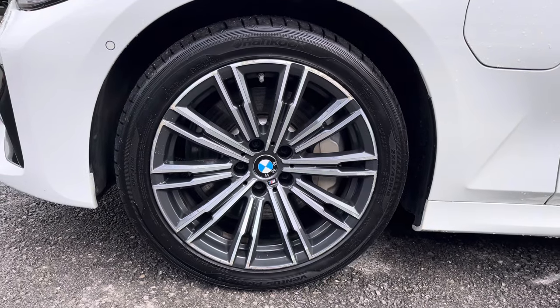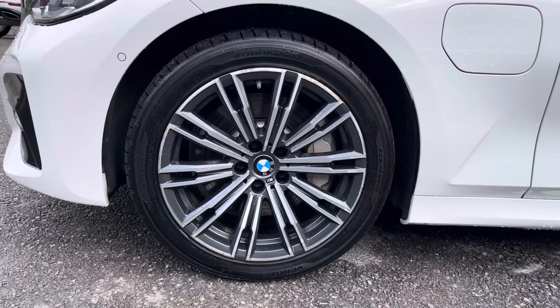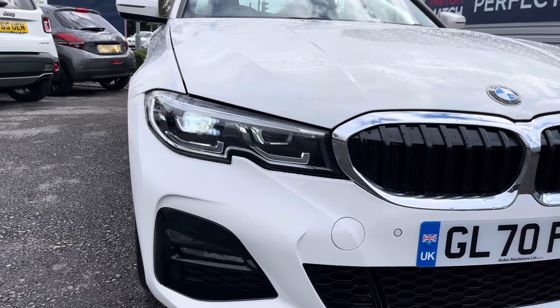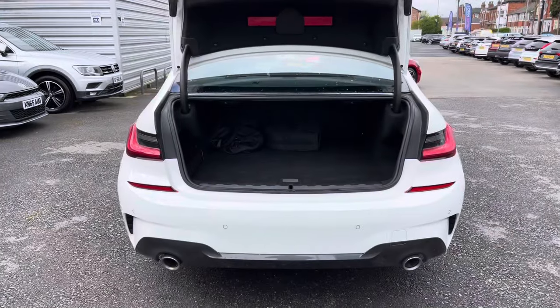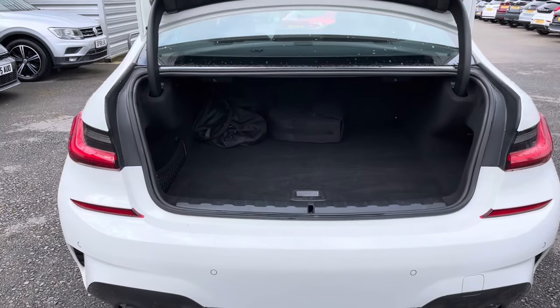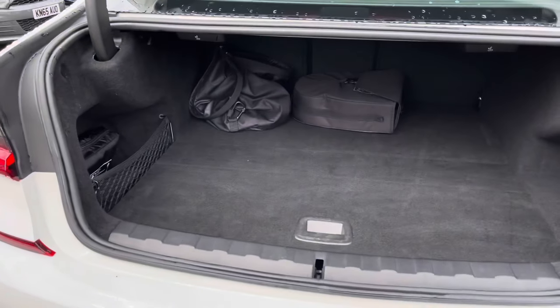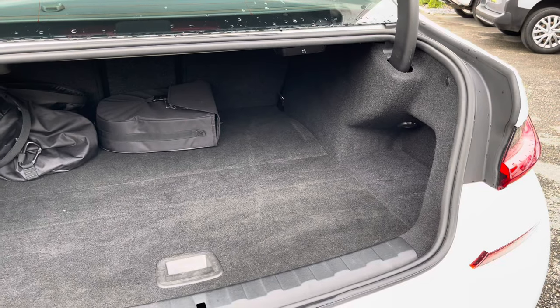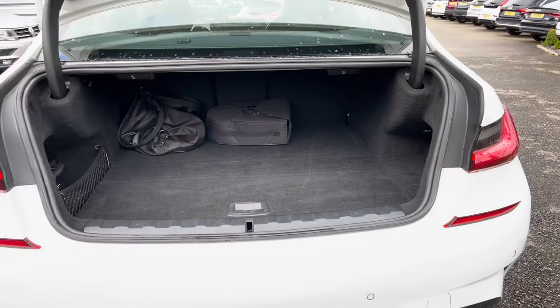It does sit very nicely on 18-inch alloy wheels. You've got LED headlights which light up the road nicely, providing you with great visibility. In the boot you will find 375 litres of space. You can fit plenty in here and also adjust the boot floor to lower it slightly.